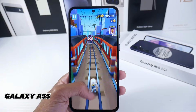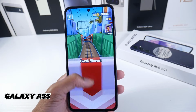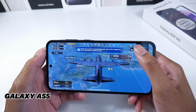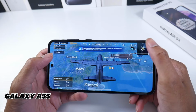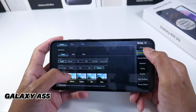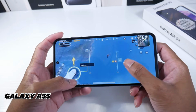This phone will get the 4 Android updates as well, and it is running the Exynos 1480 chip. You do have micro SD card support. The base is 128 gigs and 6 gigs of RAM, and basically performance on here was pretty decent. It wasn't anything too crazy.